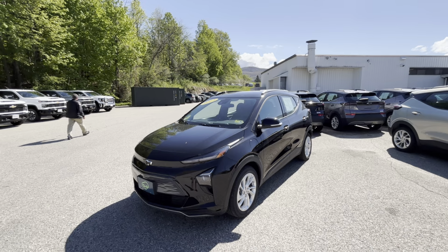Now, this is our 2023 Chevrolet Bolt EUV. I did want to give you a little bit of a walk around here, kind of give you a good feel of this specific vehicle. Now, we do have a bunch right there, even more around the building, and they are all unique, so I did want to go over this. This one here is finished off in a mosaic black color.